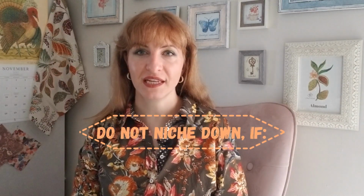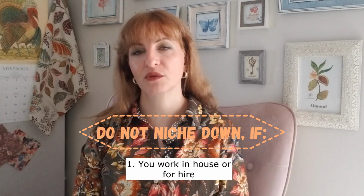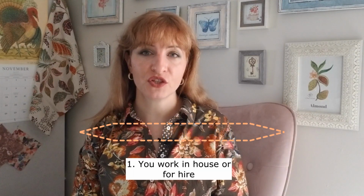Now let's take a look at the scenarios where you do not need to pick a niche. Number 1, if you are planning to work for hire or as an in-house or freelance designer for companies and brands. It's only an advantage for the company if you can do multiple things, for example, tweak watercolor floral designs because you paint and have understanding of watercolor. Work on vectors, familiar with fonts and lettering, they will love you forever. If you're versatile, but at a proficient level, not just dabbling in it, it has to be quality work.